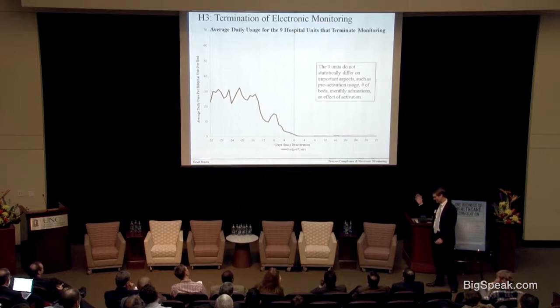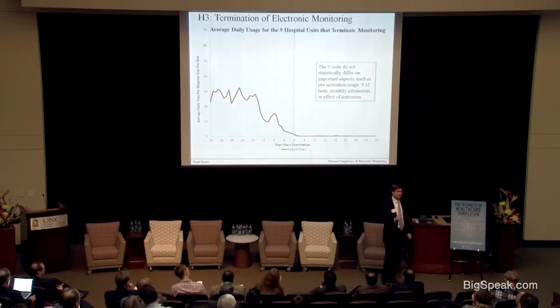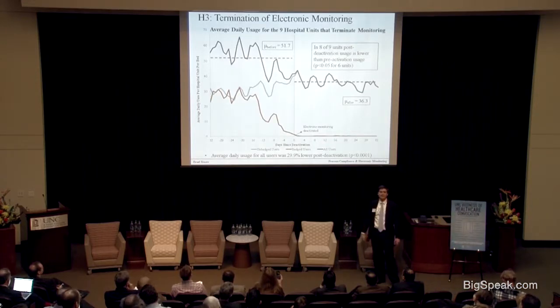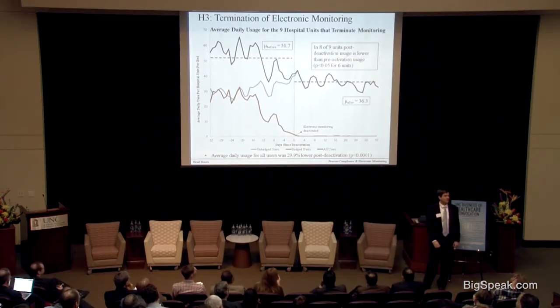As mentioned, the third piece was looking at deactivation. Now, clearly, when we're taking the badges away, it goes to zero, by definition. But what's interesting is the dispensing units continued to communicate to us. So we looked at those 9 units. We didn't see anything different from the rest of the sample. And this upper blue line is the total use that's really the key part here. What happens here is not only does it decrease, which we might expect a little bit of decrease, but it falls below where we started. For these 9 units, at least, it suggests they would have been better off not using electronic monitoring at all.